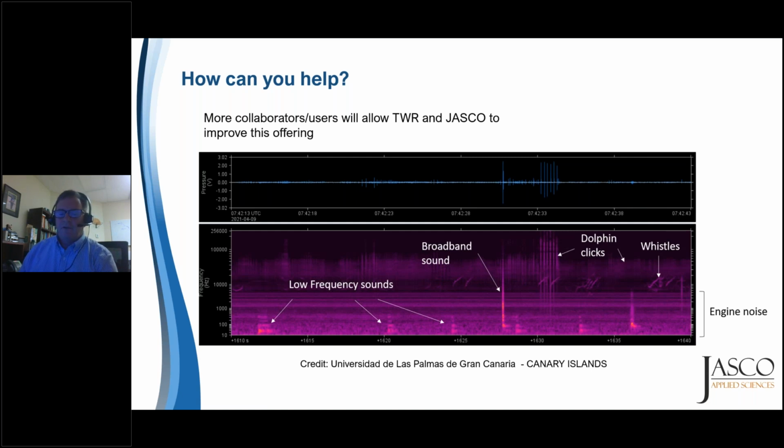I just had a note today from JJ Park in Korea saying that he's deployed his system. I'm really curious to learn more about his deployment. Here's a spectrogram from a deployment off the Canary Islands by the University of Las Palmas, Gran Canaria. Yeah, so the more players, the more fun it is, and I think the more the offering can mature into the future.